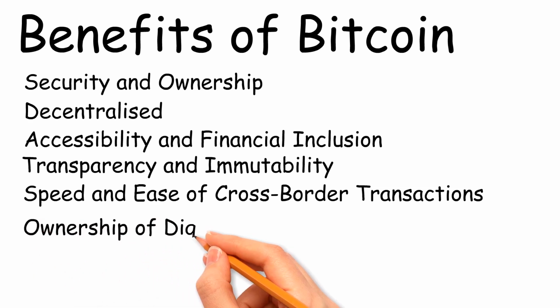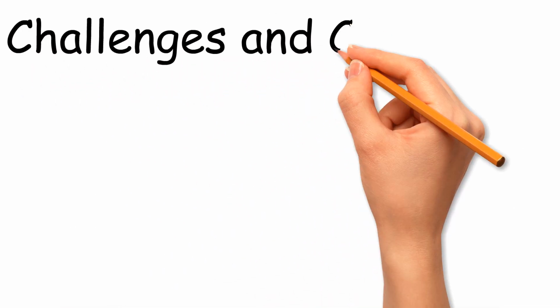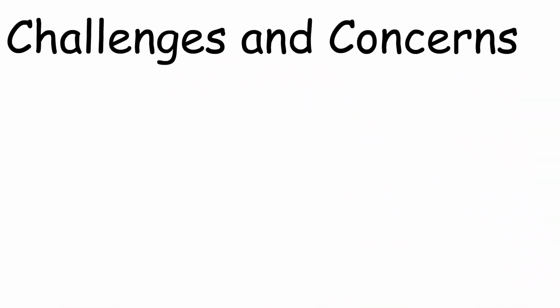Ownership of digital assets. Bitcoin has expanded the concept of ownership. It allows you to have true ownership and control over your digital assets, reducing the risk of asset freezing or confiscation. Challenges and concerns. Bitcoin's transformative impact on the financial landscape is undeniable, but it's equally crucial to acknowledge the hurdles it faces. Let's take a closer look at these issues.